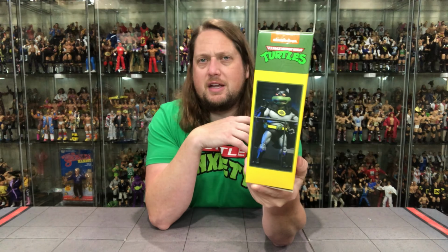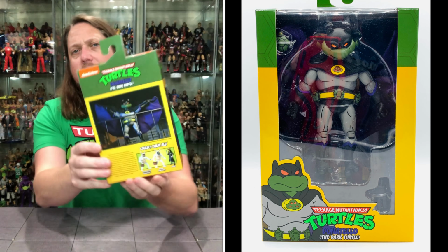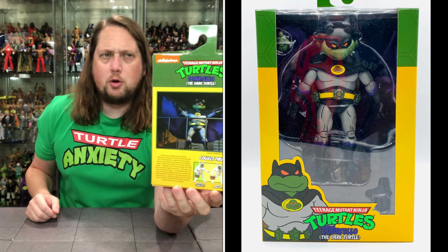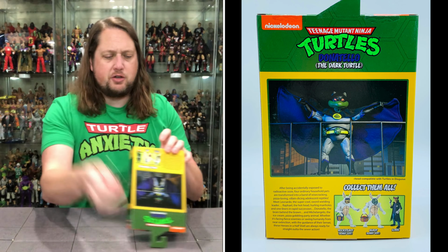Get a little glamour shot of Donatello down low. On the side, Donatello swinging, doing his best Batman impression. That's kind of what this is supposed to be, like a Batman character, of course. There he is on the other side, and on the back, unfortunately, no real blurb. Got a generic blurb there, nothing too special. But cool packaging. Always cool to see these single version packages.